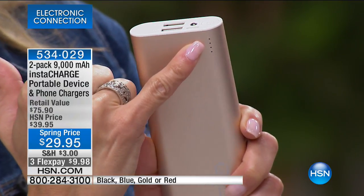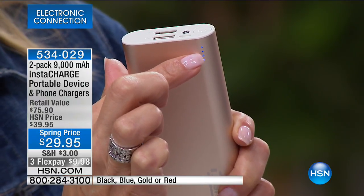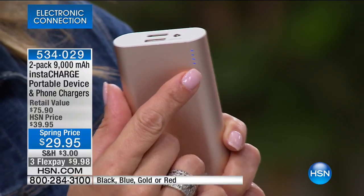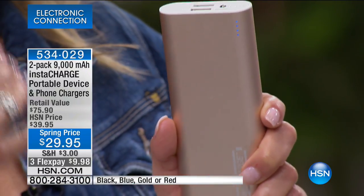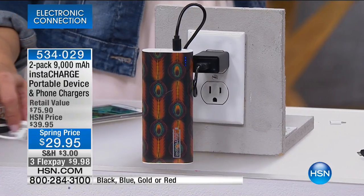Now, once you've used some of that battery power, one of them is going to go down, just like you would use gas in your car, and then it goes down. And then when you have one left, just like a quarter tank of gas, you plug it into the wall, and you refill it, and you can refill it hundreds and hundreds of times. So essentially, you've got something here that is reusable for years to come.